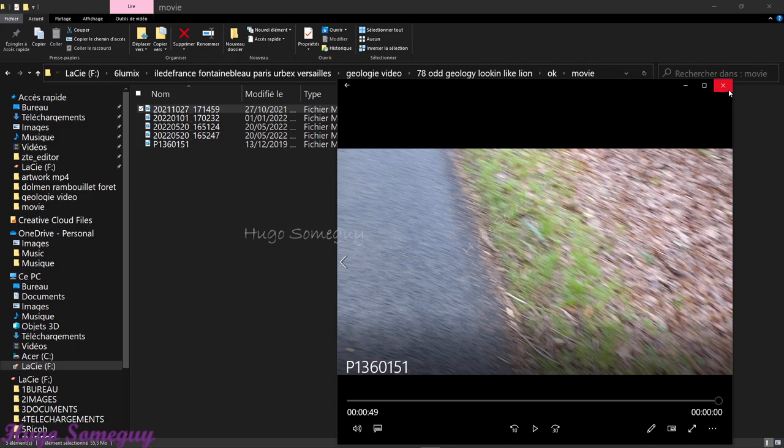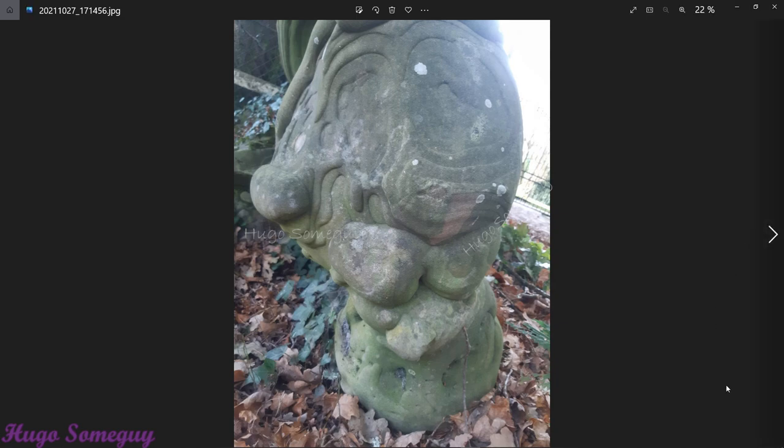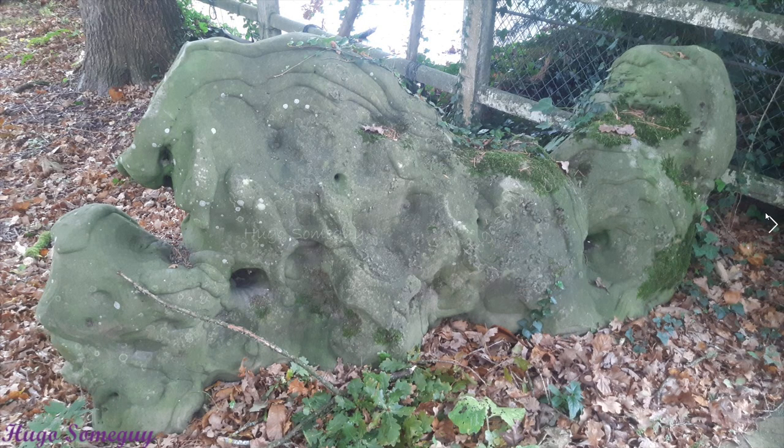Yeah, I think this one is rather interesting. I've been to this place a couple times, and every time I just try to look in details, even though next time I think I will try to capture more macro photography. And it's not the only one I've seen in the area of this sort of geology. Broken face bubbly lion.